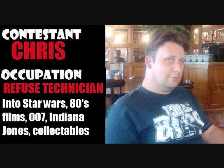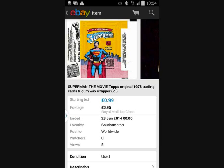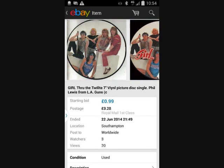Okay, so next up was Chris. So Chris had a Superman the movie Topps original 1978 trading card wrapper again. Once again, this one did not sell and didn't even have any watchers, so again, a bit of a disappointment. He also had a 7-inch picture disc with the band Girl, Through the Twilight, and this one didn't sell either. It did have a few watchers, but it ended up not being sold.